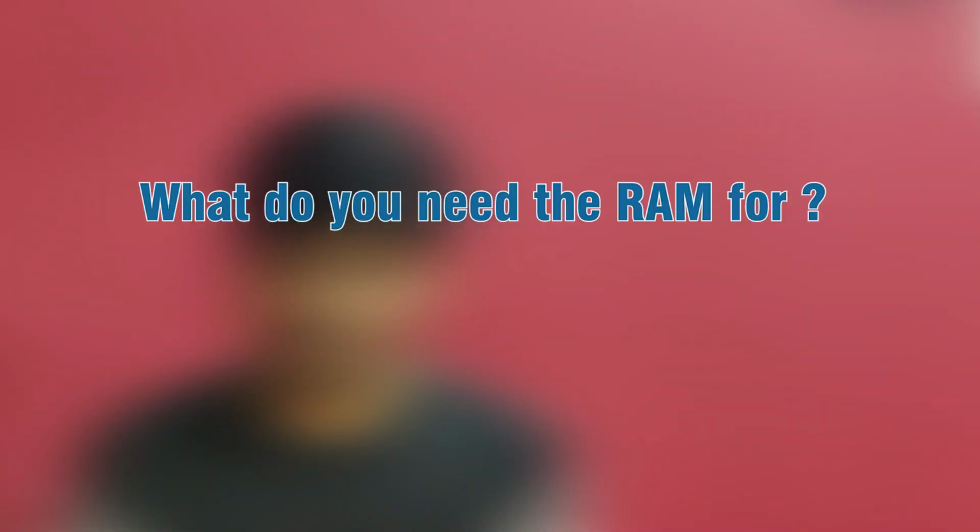Adding a memory is one of the easiest ways to make your computer faster, more responsive and better at multitasking. But before buying a RAM, there are a few things to consider first. Number 1. What do you need the RAM for? A laptop or a desktop?